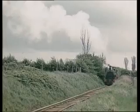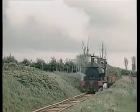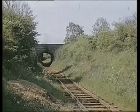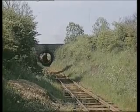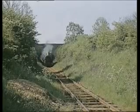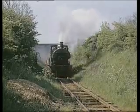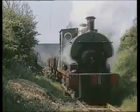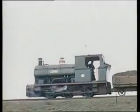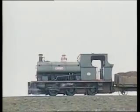The 3-foot gauge line then carried the ore the 1.5 miles to Scaldwell along a very rural route, literally following hedgerows. At Scaldwell, Lamport backs its train onto the Tippler platform to enable the ore to be transferred to standard gauge wagons.